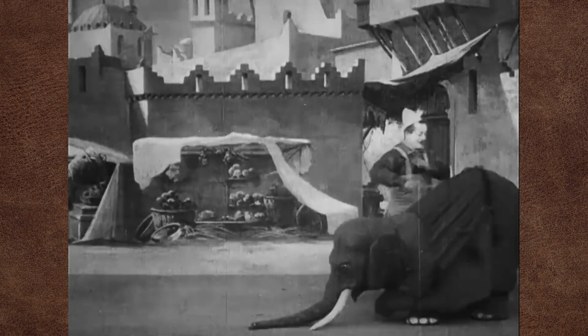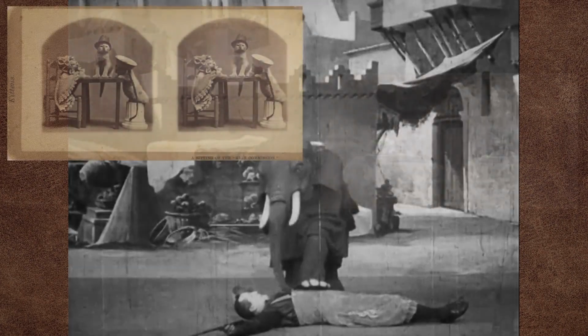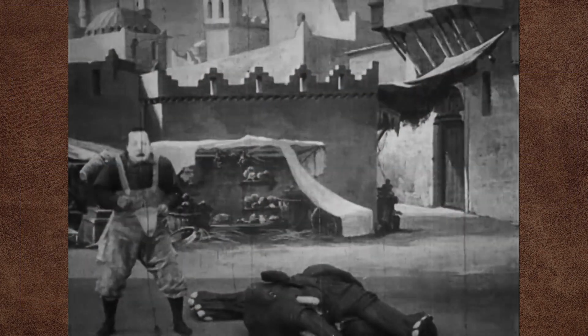Humans loving animals doing funny things is nothing new. A series of kitten photos were taken by John P. Soule for Stereoscope, allowing people to see cats stuck in jugs in 3D as early as 1871.